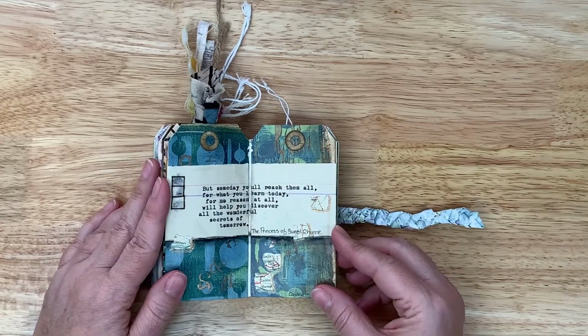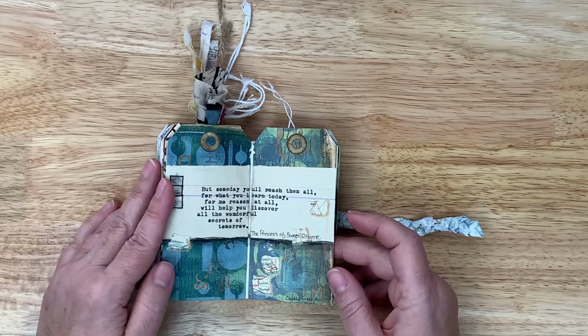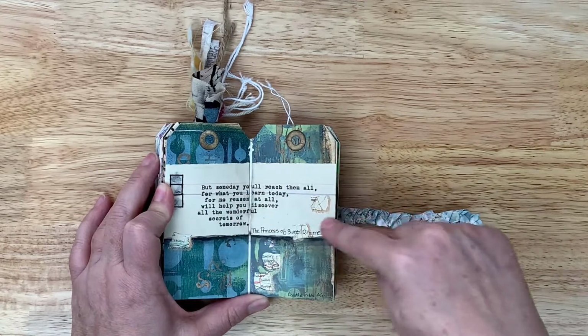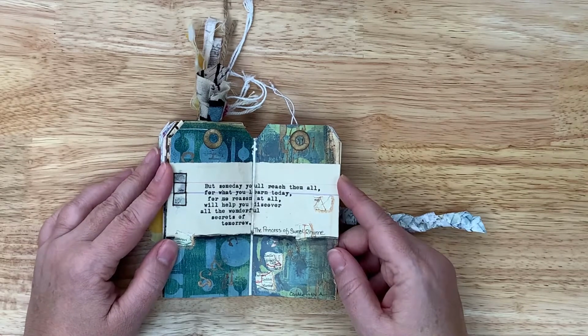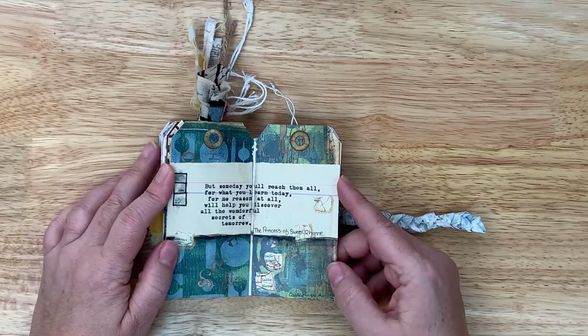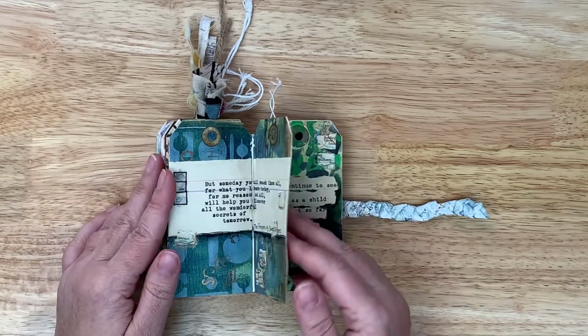And these tags were by Janet Schmitz. And she had this paper in there as well. Castle in the Air is the location. But someday you'll reach them all, for what you learned today for no reason at all will help you discover all the wonderful secrets of tomorrow. And that's a quote by the Princess of Sweet Rhyme.